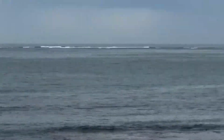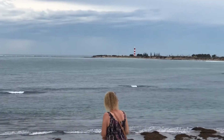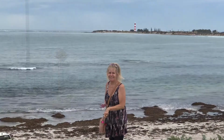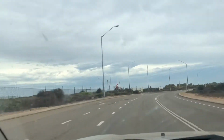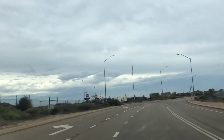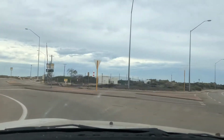So, sit down and have a coffee, relax for 10 minutes, and then we'll go for another wander. Now to the lighthouse. I'm not sure, maybe that's a way around it, I think. The roads have changed.